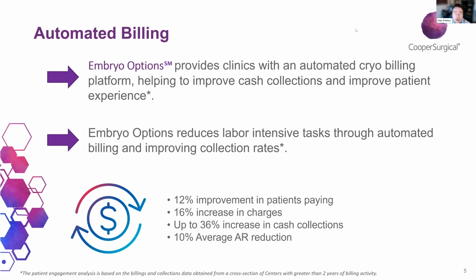What we've seen in our automated billing is that we've increased 12% improvements in patients paying. We've seen increase in charges because clinics are growing with us. We've seen that we've gotten an uptick of about 36% more cash collected, and we are reducing AR. AR is accounts receivable, or the patients that are not paying.